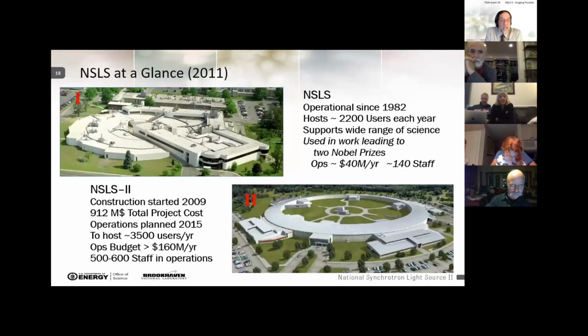So kind of in the middle of this project back in 2011, we were thinking about the differences between these and how do we try and explain them to people. And so at that time, we had this slide that was talking about NSLS, which had been operational since 1982. It had won 2 Nobel Prizes.